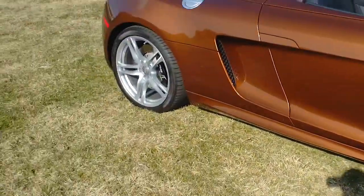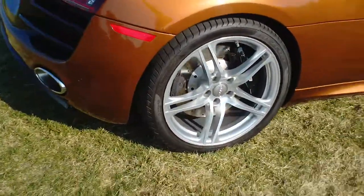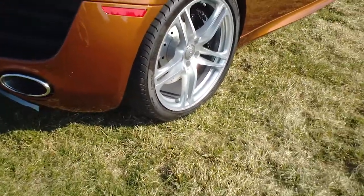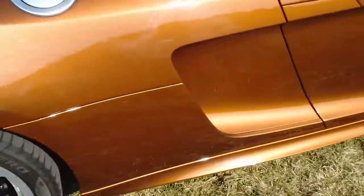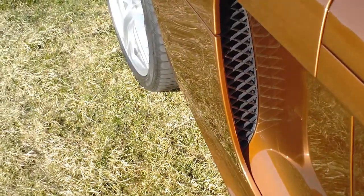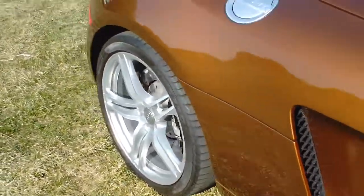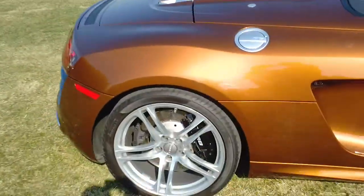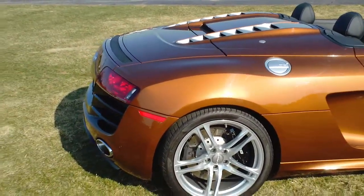Coming to the back here, they're 295s. Just a huge monster of a wheel, an amount of rubber in there, and you get these side skirts with the inlets there. It really helps keep the air flowing into both the engine and your gearbox, helps keep everything nice and cool.